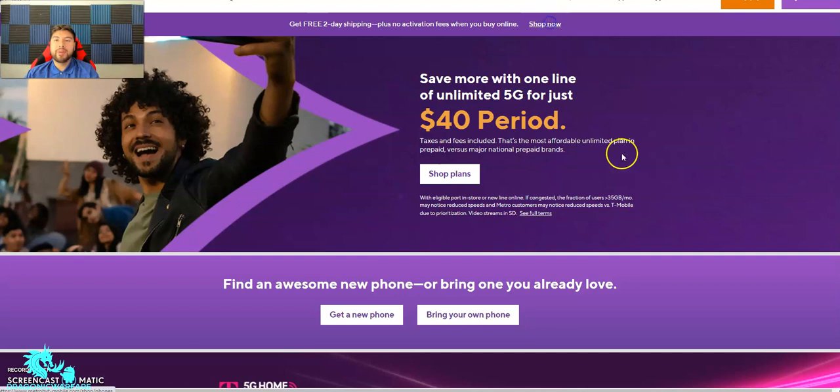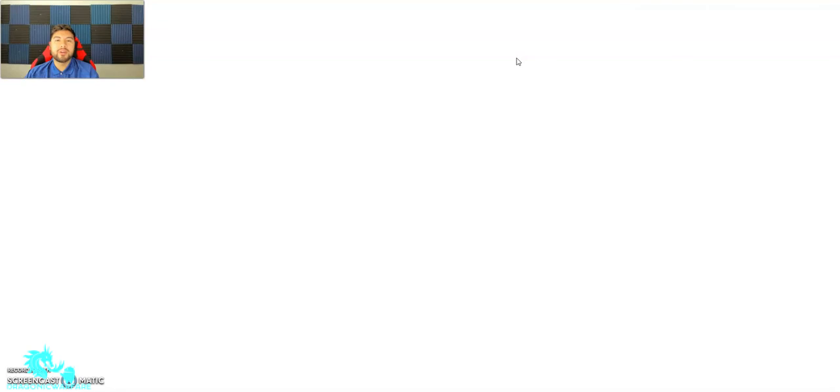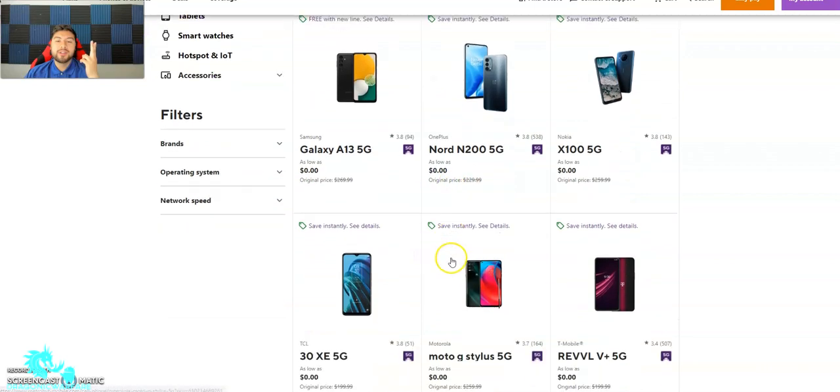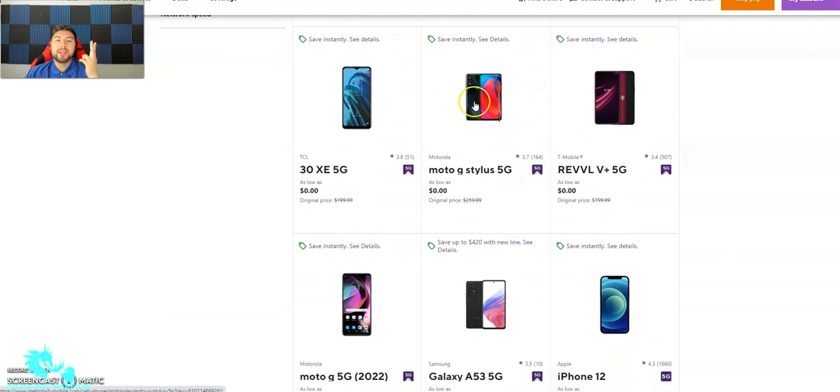If we click shop now, guys, check this out. It will take us to their inventory of phones that you can buy online. So, save instantly, see details. You can get an instant deal, should I say, even if you're buying online, guys. So it's pretty cool. And also if you're getting a new number, you can still get a promotional discount on it, or if you're porting your number in, of course you can get it free. So let's do, for example, the Moto G Stylus 5G.